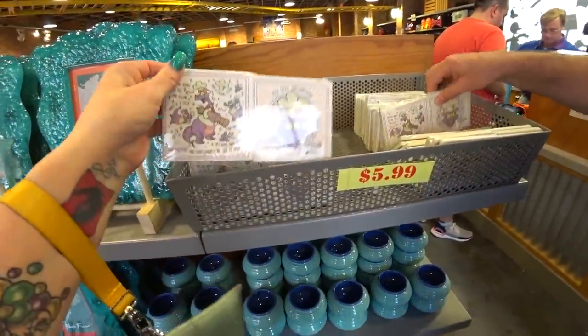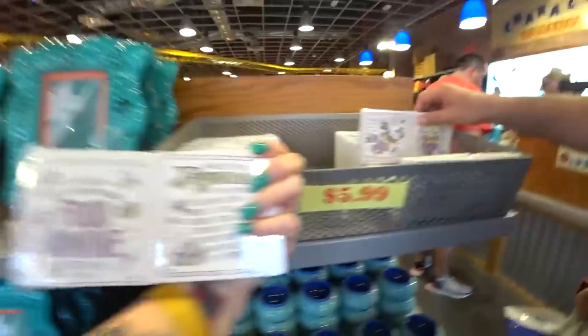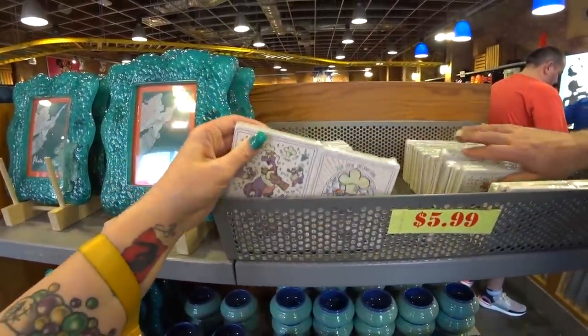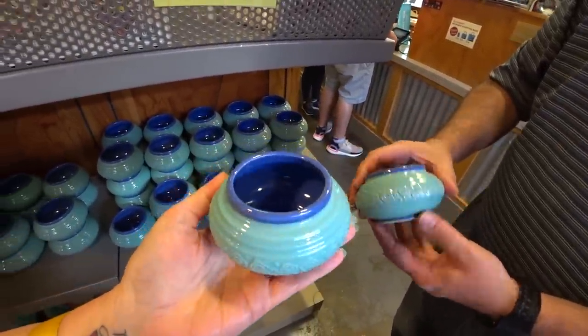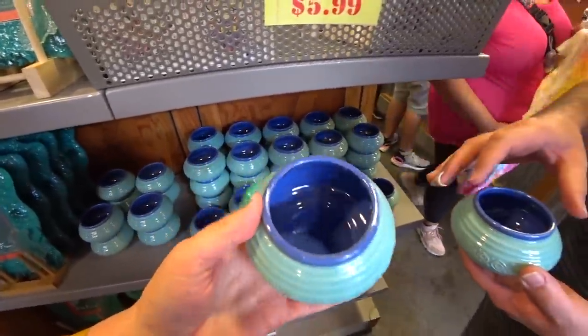Okay, I found something they didn't have at the other place. Epcot International Festival of Food and Wine, $5.99. These are cute. Normally $20. I would totally have these in my house. And is this for candles? They showed them in the other place. These are just mini bowls, so some people put potpourri in here, and other people put votive candles. They'll fill it with some water and maybe float a candle in there.